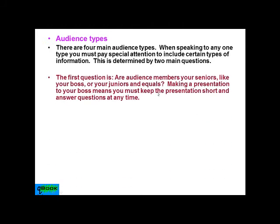When speaking to any of these four types, you need to change your presentation. So your presentation, you present, but there are four different ways. Four basic ways. So let's look at that. How do we know which way to use? How do we know what our audience is? We do that by asking two questions.